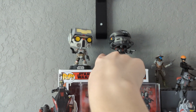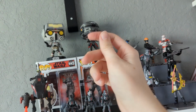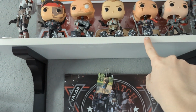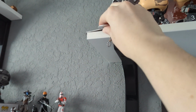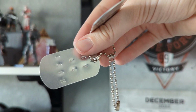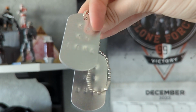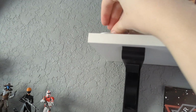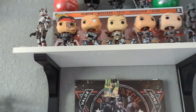Tech and Echo with helmets. They're down here because they're my favorites. Up here, oh, we have my first set of D&D dice. We have 2 tags for Tech and Echo, which I got from a small business on Etsy, and I will link down below because they do amazing things.